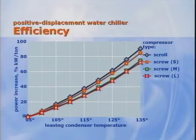Again, the next figure is intended to be used only for comparative purposes. Always contact the chiller manufacturer for information on the specific chiller being considered. The slide generically shows how two positive displacement compressor technologies react to elevated condensing temperatures and pressures. Because both power and capacity are changing, the power draw is shown in units of kW per ton.